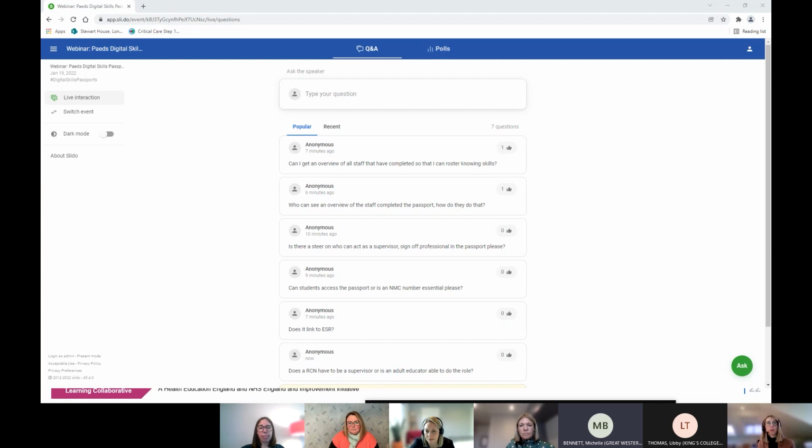Just looking at the next question. So, is there a steer on who can act as a supervisor and can sign off as a professional in the passport? So I'm going to ask whether Stacey would like to answer that question.